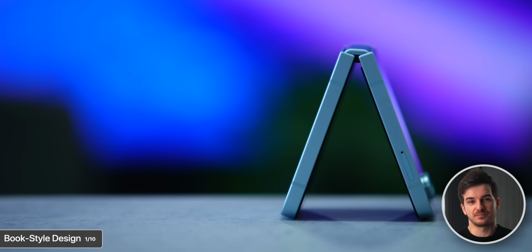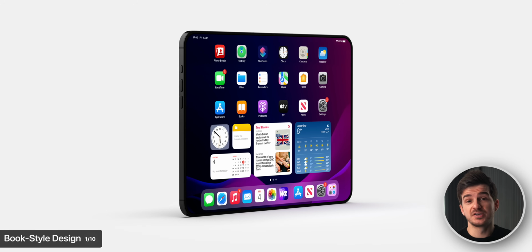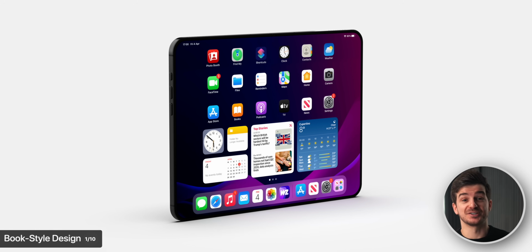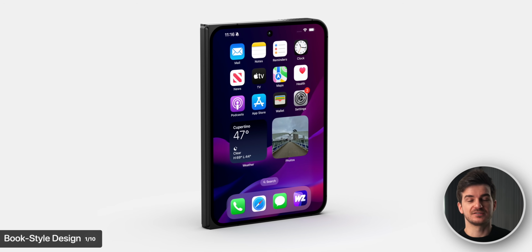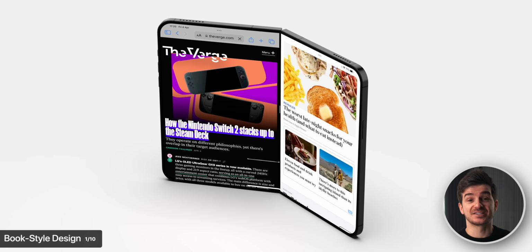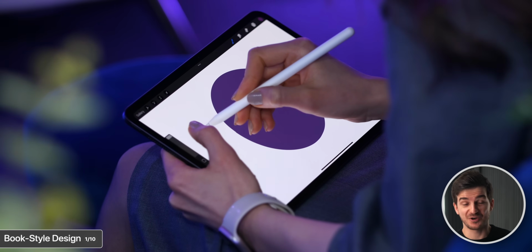Personally, I never really saw the point of flip-style foldables. I mean, sure, they are more compact and they look cool, but they don't really offer you any extra functionality. Whereas with a book-style foldable, you get both a phone and a tablet right in your pocket. And that's what Apple's aiming to do here, blend the iPhone's portability with the iPad's functionality. Like, imagine being able to use an Apple Pencil with this. That would be so cool.